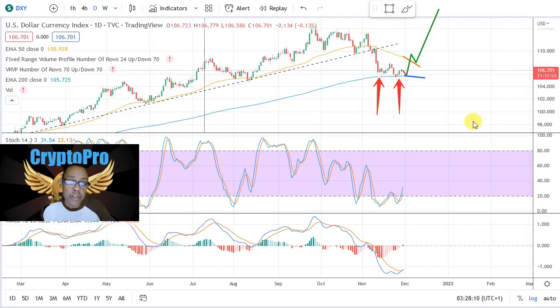Now, I'm working on a special report because I've been putting some pieces of the puzzle together with Tether, USDT, and then also FTX. And the bank that is down in the Bahamas, that is the main bank that Tether operates from.